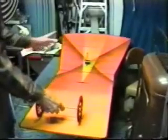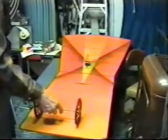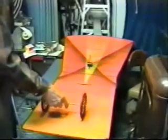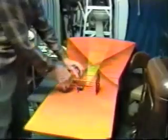Now let's say you want to bring the puck back. You have to roll the axle just right or you won't get it. Didn't quite make it. There we go, it brings the puck back.